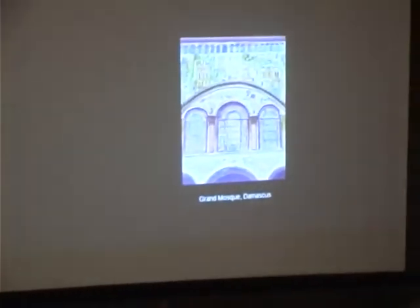So, part 2. So we're going to move forward here. Architecture. That was so you could have your break and your coffee and all that stuff. So the Grand Mosque in Damascus.